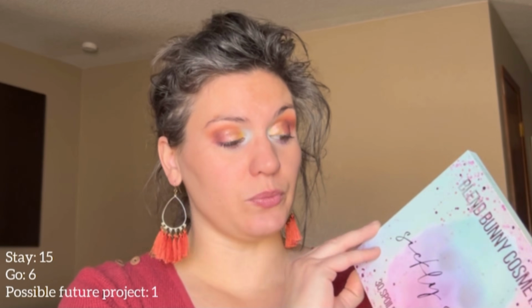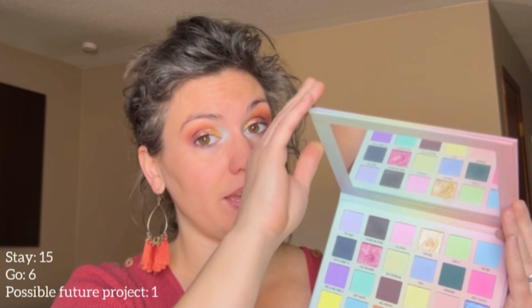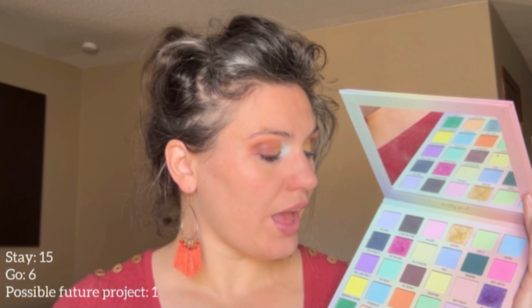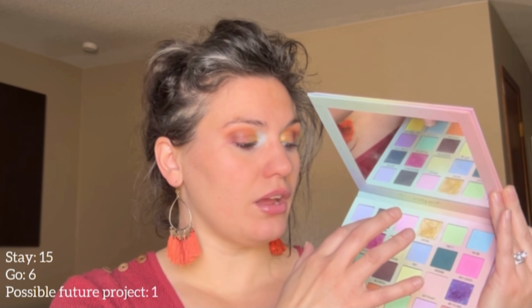The other palette I have from Blend Bunny is Sickly Sweet. This was a Halloween release last year, and this one I really like. Again, I get the incredible matte formula and I get the really pretty shimmer formula. I especially like that these shimmers are more interesting tones than in the Lure palette, but they're also a little bit more sparkly and more light, which I prefer. I like a lightweight, sparkly shimmer in generally lighter colors. So these shimmers are better for me.